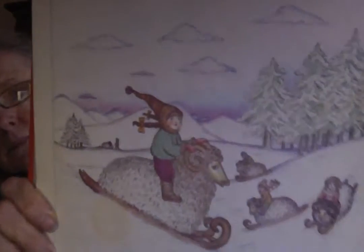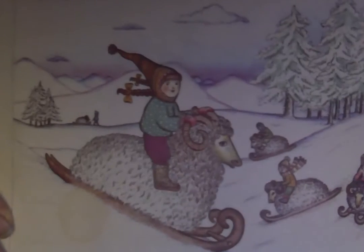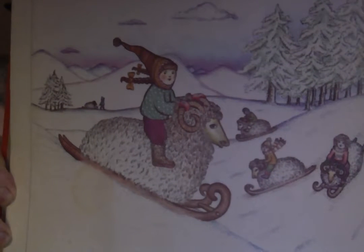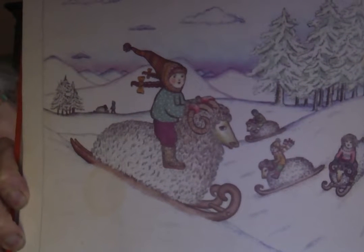Cool. So, it's not a real sheep, even though it kind of looks alive. It's just a toy with battery-operated heated horns, and you squeeze the sides and make it go meh. Cool. That's a good way to go sledding.